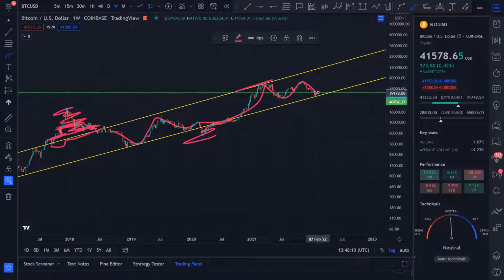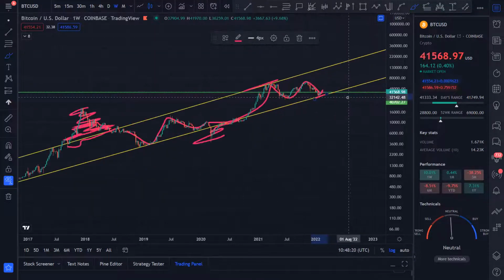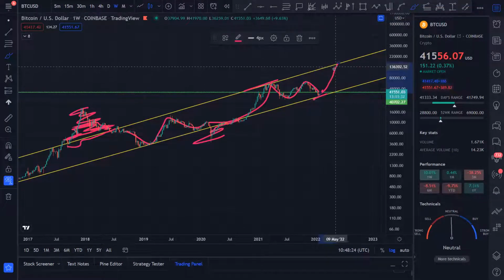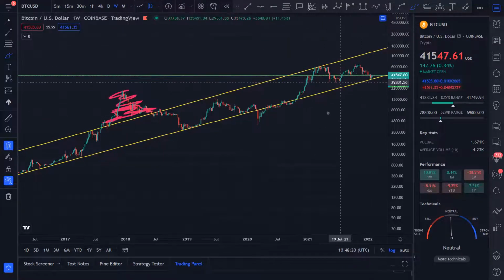Now, if this is a solid support for Bitcoin, which I feel it is, because this whole scenario is telling me that this can be the bottom for Bitcoin, you can actually go up. This can be your next run to the upside, okay? Only if this solid support holds, okay?